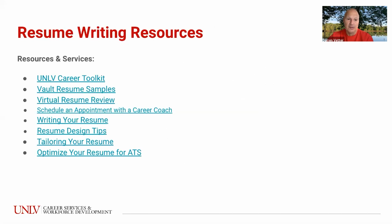Then writing your resumes, scheduling an appointment with Career Services, resume design tips, tailoring the resume, and then optimizing it for the applicant tracking system. So there are a ton of resources available for all the students. And then if you're ever in the office, come by our office too. We have a bunch of career handbooks that we just came out with again last year. They were very popular before the pandemic. They kind of passed away during the pandemic, and now we've revived them and they're back. And so there's a bunch of those too that have a bunch of resume writing information on there.